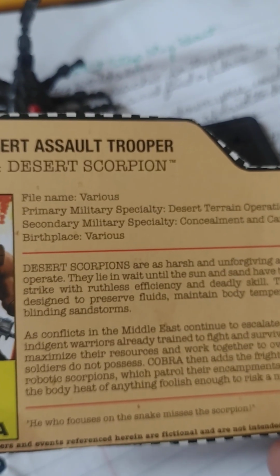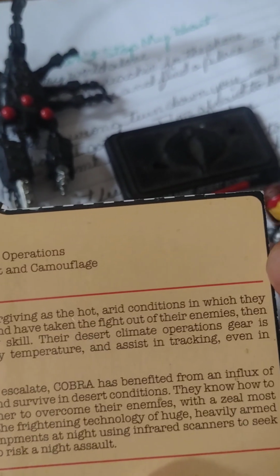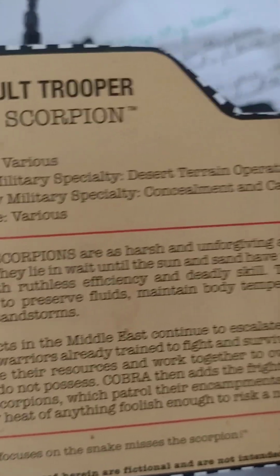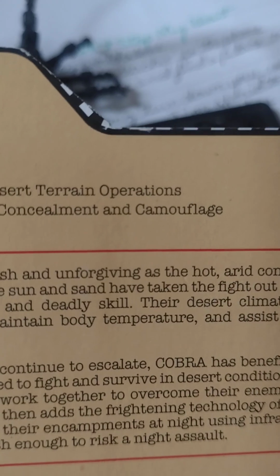It says, desert scorpions are as harsh and unforgiving as the hot, arid conditions in which they operate. They lie in wait until the sun and the sand has taken the fight out of their enemies. Then strike with ruthless efficiency and deadly skill.